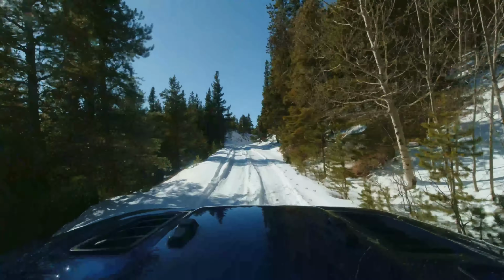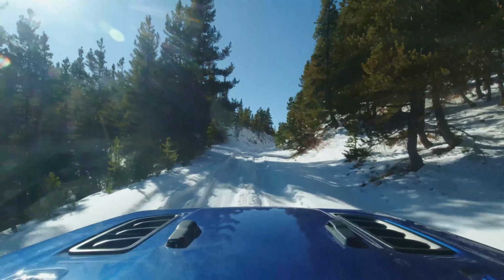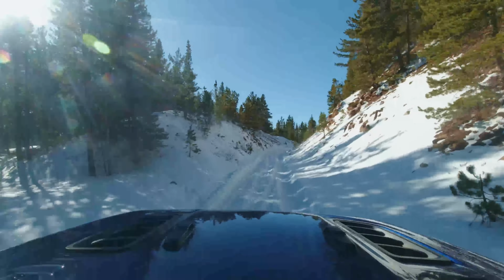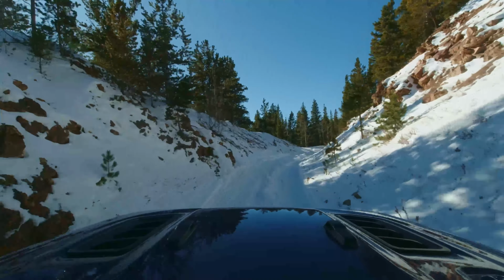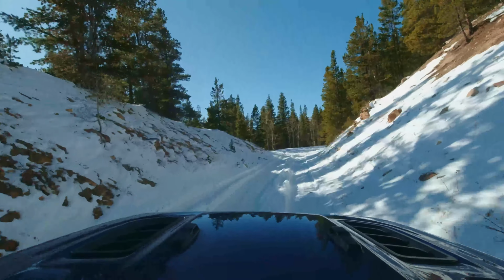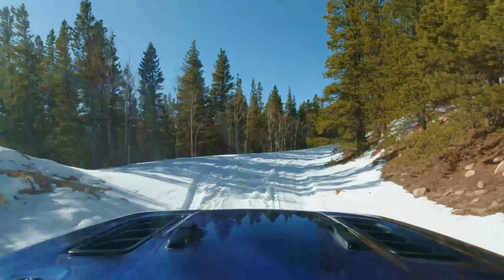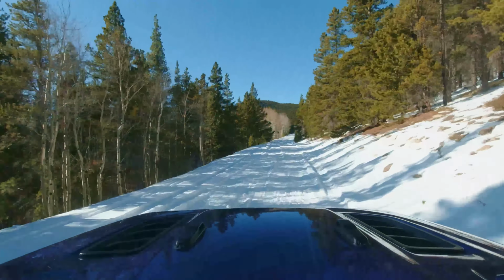But we're aired down to about 17, 18 psi. It'll probably drop a little more as the temperature goes down, so we'll probably get closer to 15 or 16. And that'll give us a nice big contact patch. And if we need to, we can air down more. Not a problem. But right now we're making good time, just cruising up the trail here.